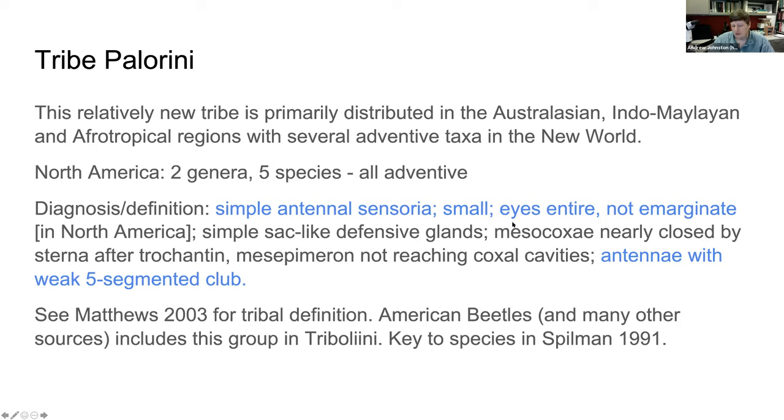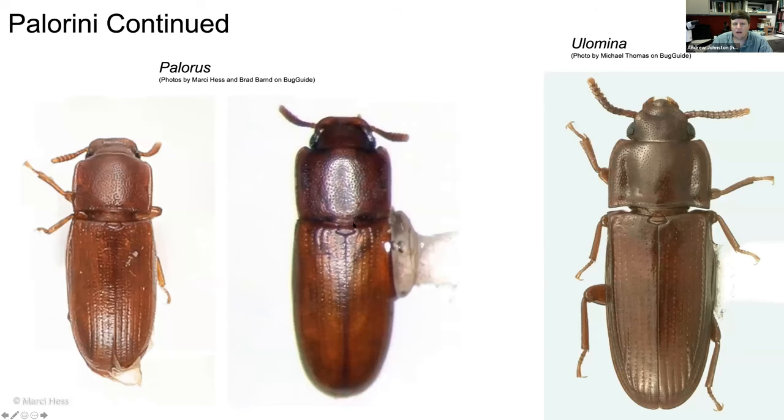They're small beetles and their eyes are entire and not emarginate by the epistomal canthus, at least in the ones that are here. And their antennae have these weak clubs. So you can kind of see this weak 5 segmented club in Palarus. There's several species of Palarus that are here, and Eulomina that there's a single species. And these are I think also pretty commonly intercepted taxa, or at least can be kind of stored product pests and get into hay and that sort of situation.